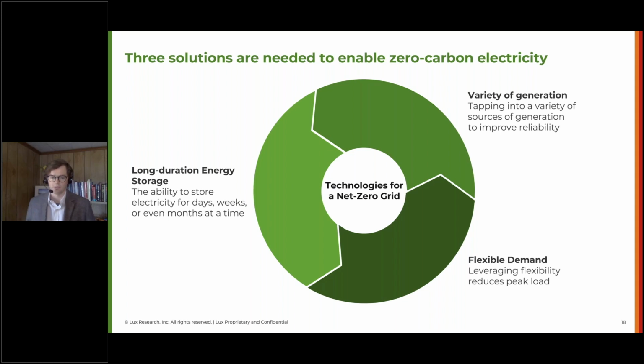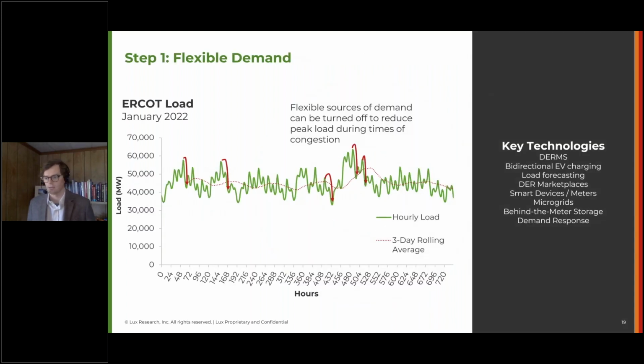And I've displayed this graphically in a way that's similar to that recycling symbol, because this is not an either-or scenario. All of these things can work together and amplify the impacts of one on the other. So they all need to be deployed in the net zero grid of the future. So let's dive a little deeper into these. First, thinking about flexible demand.